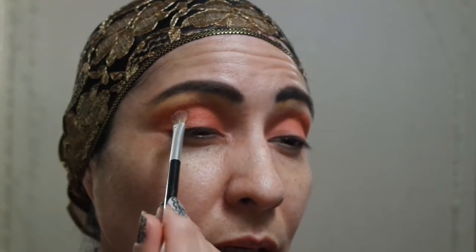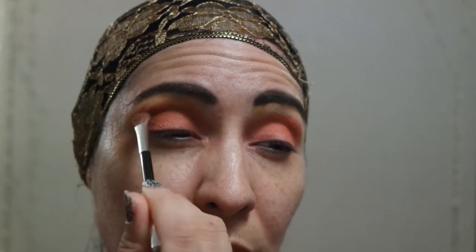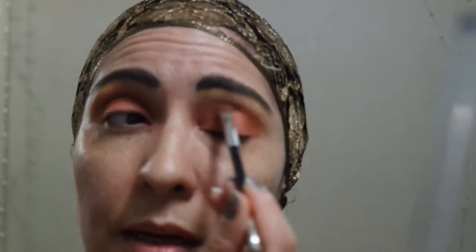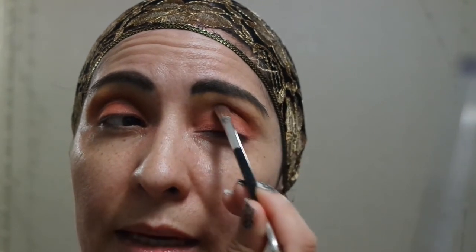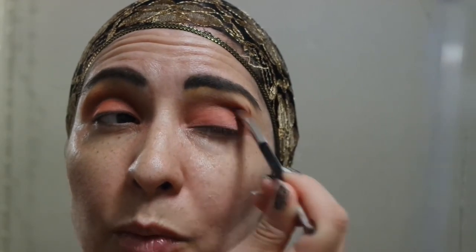So I'm going to add some bronze to my color to bring more dark into this color. Just along the top crease right here. Kind of go back and forth over the crease, right in the center, on each side, because we're trying to make something that would look good with the purple lip, like a reddish purple. You'll see what I'm talking about when the lip comes on.